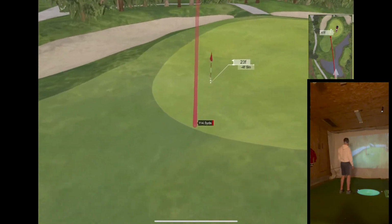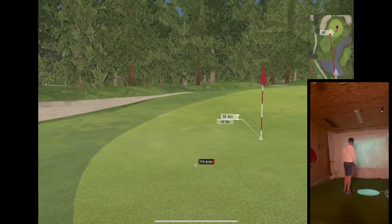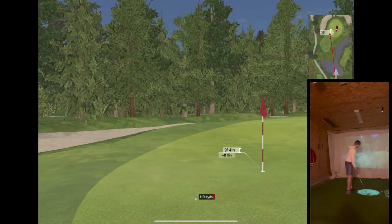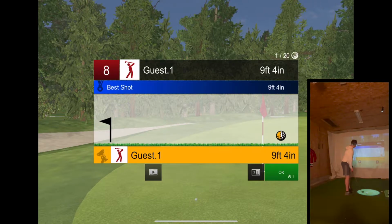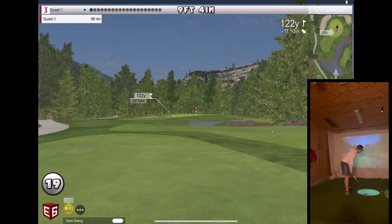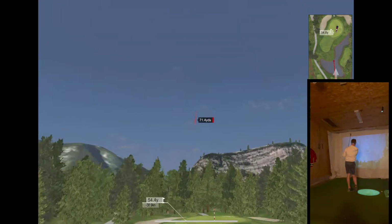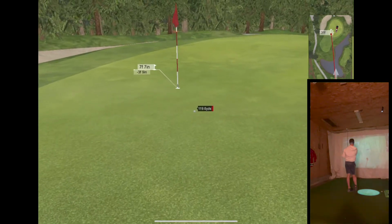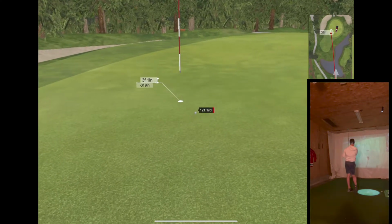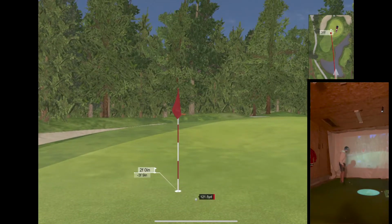All right, first swing's a feeler swing. See where this thing is and how we get to it. 9 feet, a little bit pulley there. That's okay. It's a better line. It's got the distance. Oh, that's a really good shot. It's 2 feet.